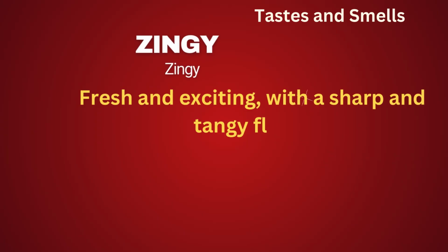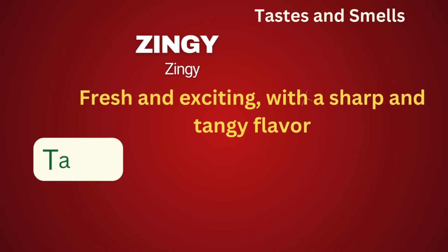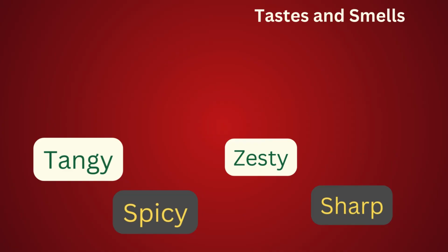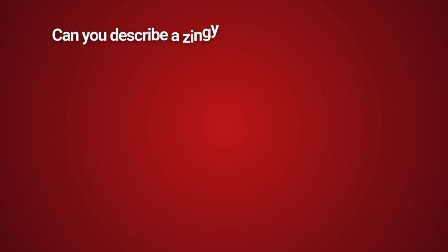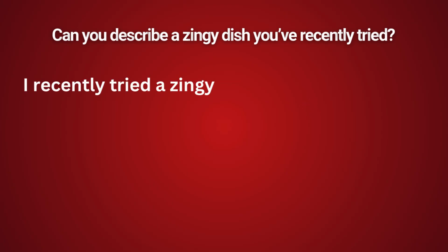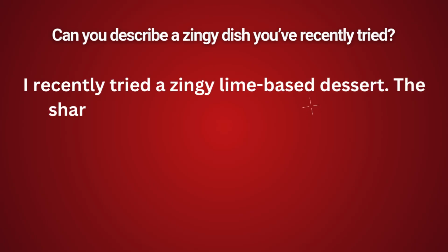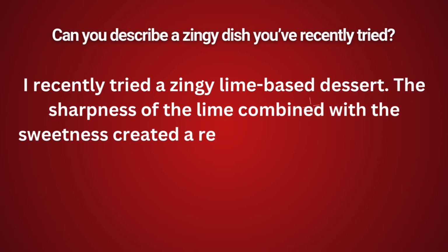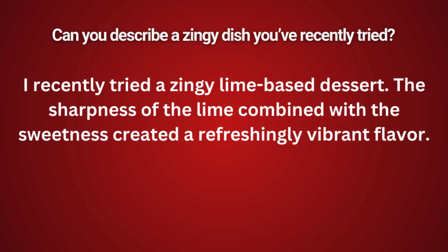Zingy. Fresh and exciting, with a sharp and tangy flavor. Tangy. Zesty. Spicy. Sharp. Can you describe a zingy dish you've recently tried? I recently tried a zingy lime-based dessert. The sharpness of the lime combined with the sweetness created a refreshingly vibrant flavor.